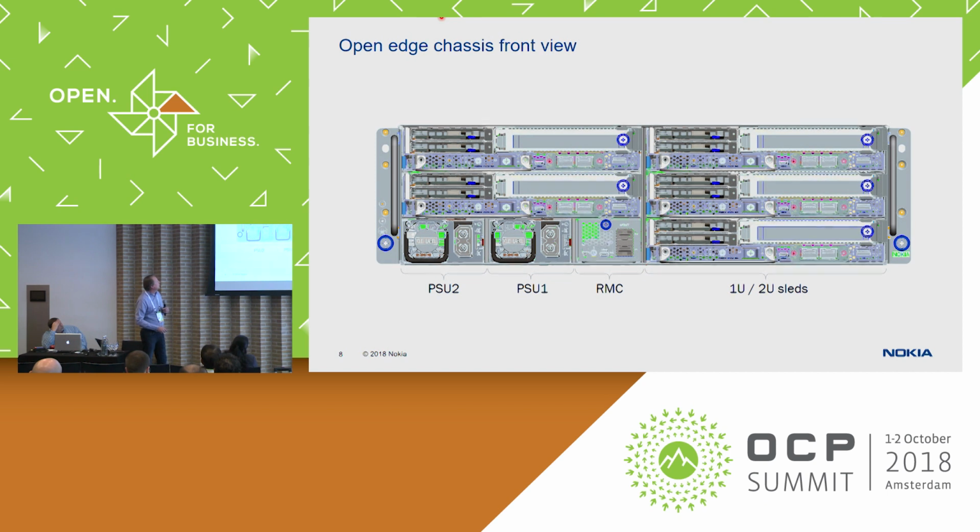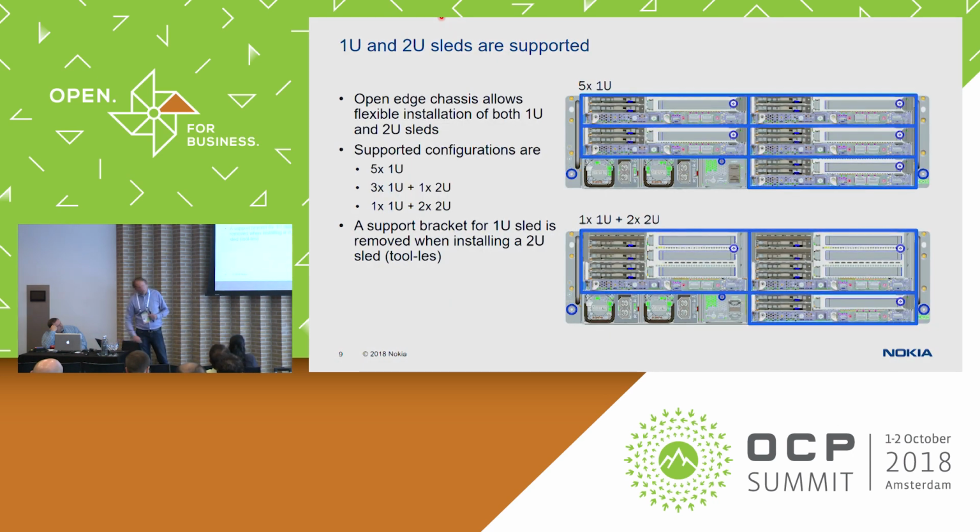Okay, this is the front of the chassis. Power supplies here on the lower left corner, RMC, and then the sleds. This slide shows how we can configure the chassis using different form factors of the sleds. You can mix and match 1U sleds to 2U sleds in the way shown here. The top row, you can replace 2 1U servers with 1 2U server.